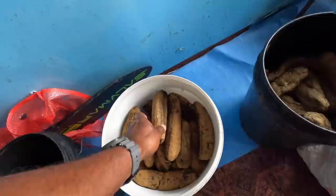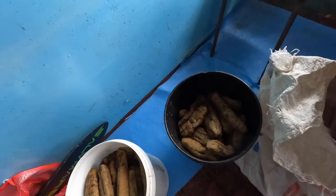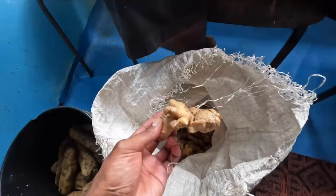Good morning, guys. This is the day after we went out diving for the sea cucumber. And you can see the end result right here in the bucket. Let's see. It's all dried up, but it's still soft. And you can see it's a lot smaller now compared to when we first dived for it. And this is... What is this? This is ginger.